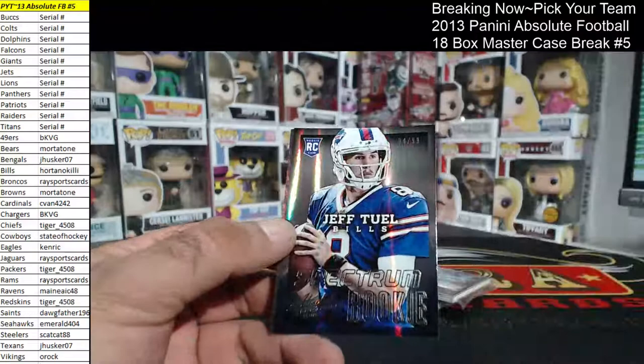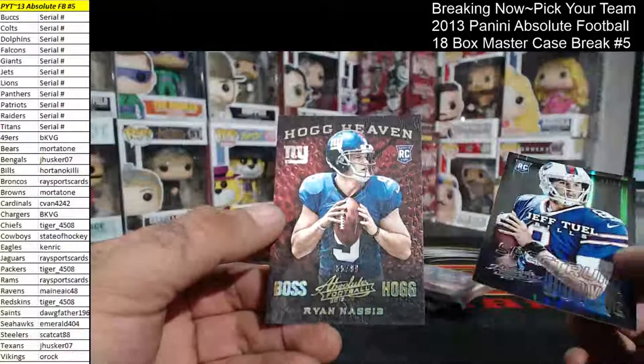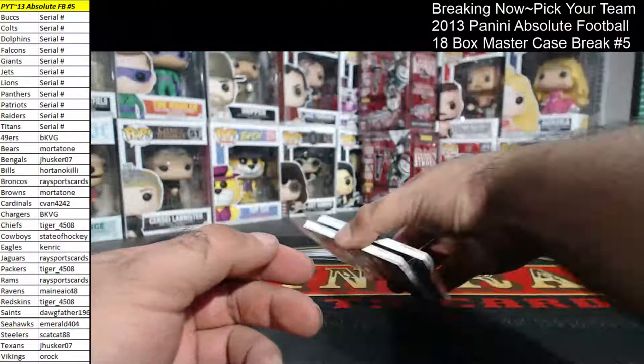There's more people doing this? 55 going to spot number 5. Ryan Nassib for the Giants. I didn't know there was more people doing this. Jeff Toole out of 99 for the Bills. I thought I was the only one doing 2013. My bad.